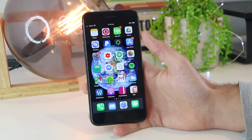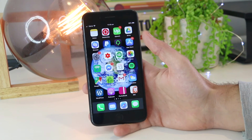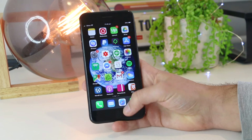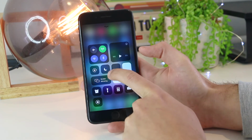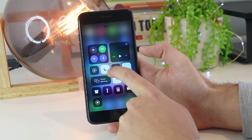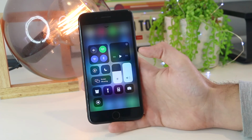Depending on your settings, this will mean that you will not receive any notifications, phone calls or messages during a certain time of the day. So you can easily turn this off by sliding up from the bottom of your phone. And as you can see, we have the crescent moon here, so it's currently turned off. However, if I turn it on, this will be indicated with a purple icon. So I just want to turn this off as well.